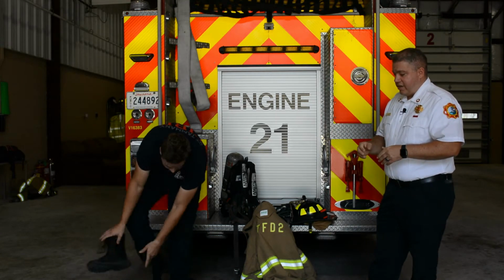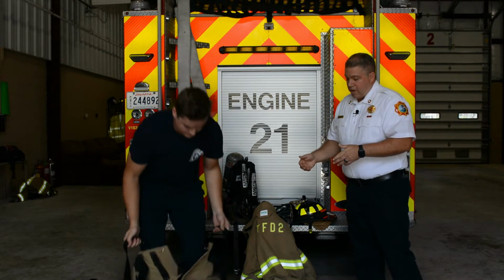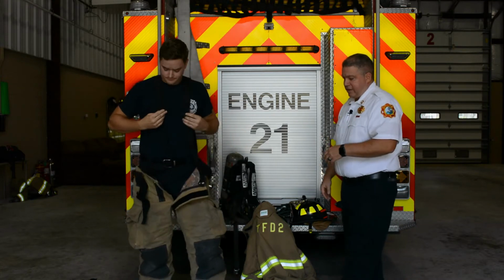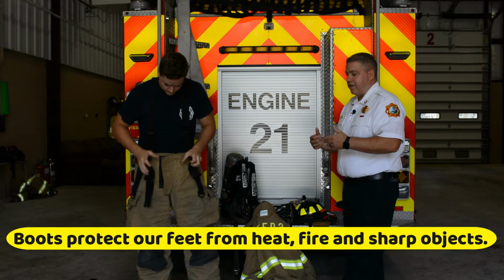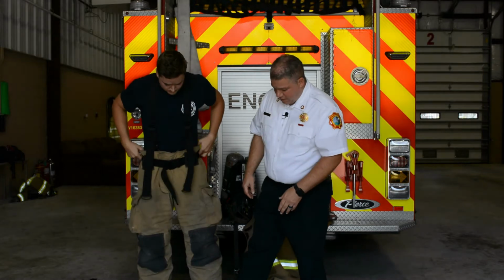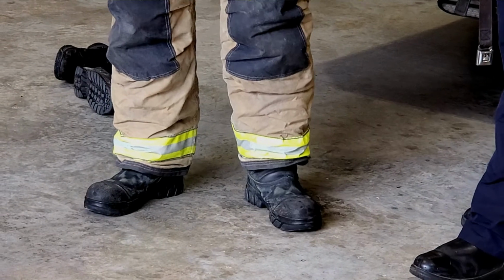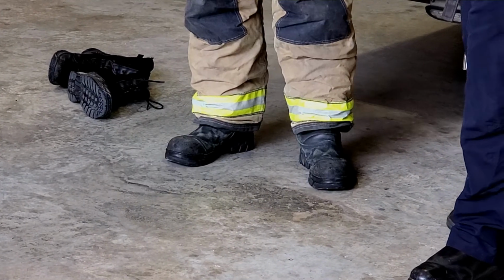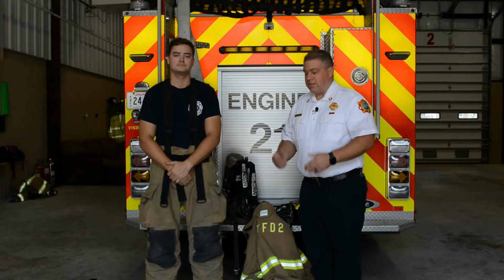And as you can see, he's going to slip his feet into the boots, and that just slides over his regular clothes. It offers another layer of protection against fire, sharp objects, things like that. So like his boots, he has metal over his toes. If something heavy falls on his toes, it won't hurt him. He also has a piece of metal that goes underneath his boot so that he can step on sharp objects like nails, broken glass, things like that.